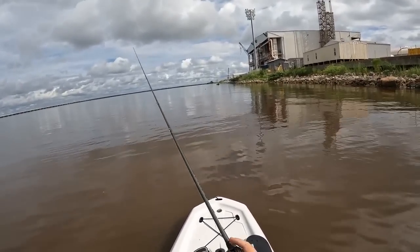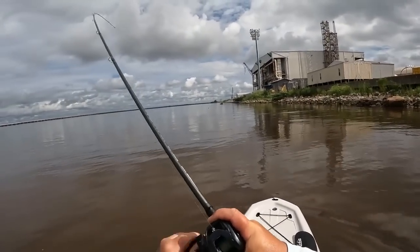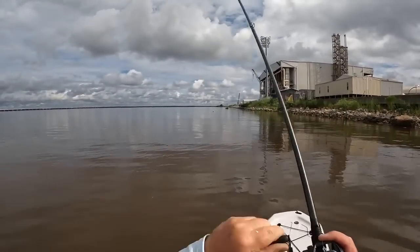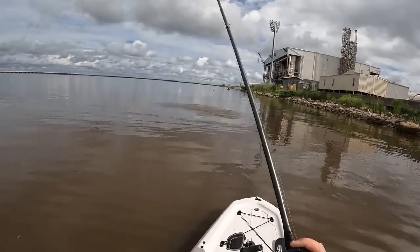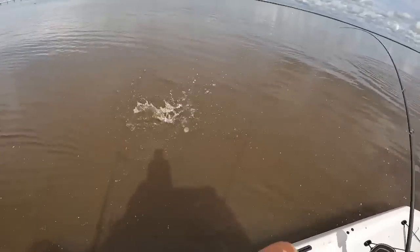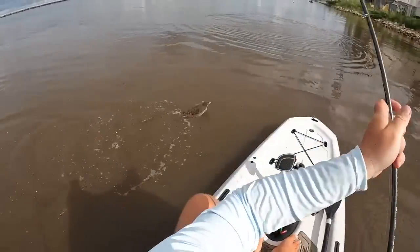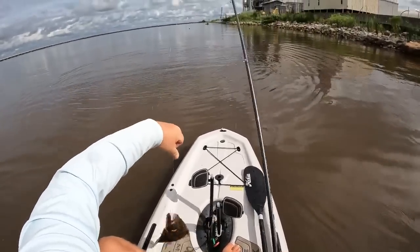Oh yeah. Oh yeah, that's a bite. That's a fish. That feels good too. That could be a good one, y'all. Oh, he's coming out the water on me. Not a big one, but I don't know. That's a decent one for sure. There we go. Boom. All right, well, there is our second flounder right here.